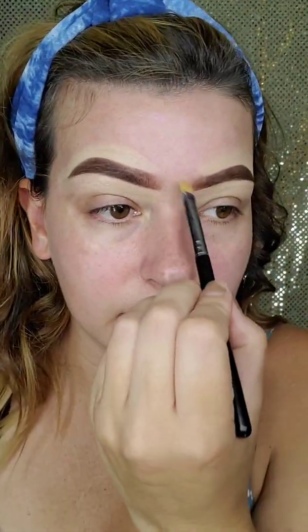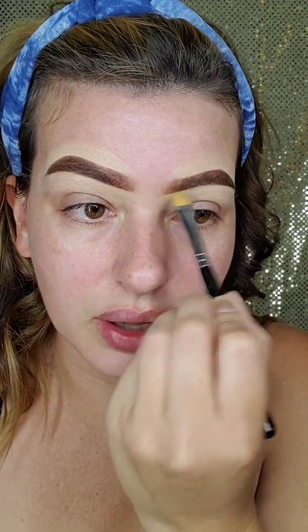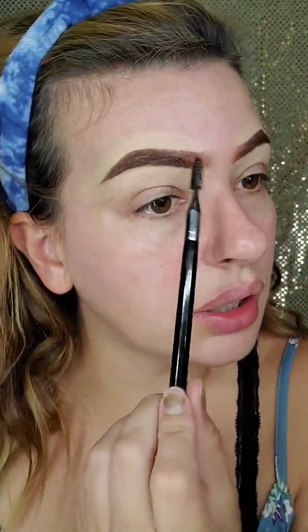And no, they're not going to be perfect. They're not going to be identical twins. They'll be sisters, but that's okay. It looks even more realistic when they're uneven. You want to get them as close as possible, but if you don't, that's okay.